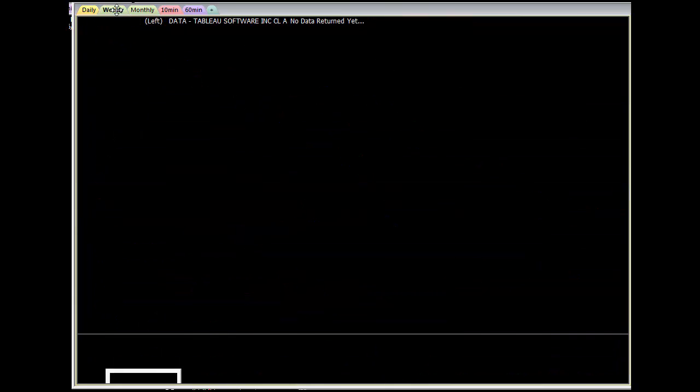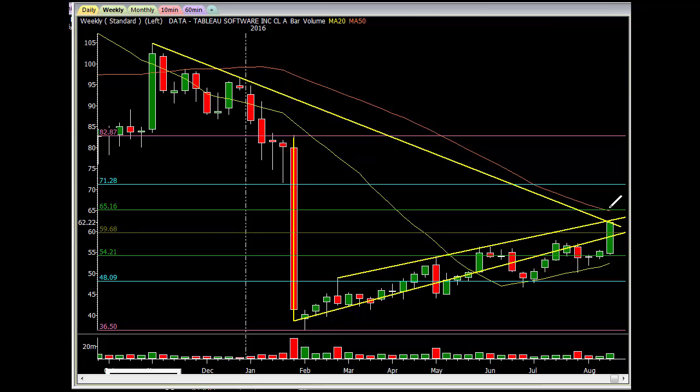And the reason why, let's go to the weekly. The weekly 65 area, 65.16, has the 50 MA and the 618 retrace. That could be the last stop. If it does push through there, I think it's going to give it one good push, maybe go to 70, 71 area, and I think that could be it.